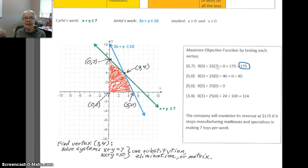175 is the maximum revenue, the most that this company can make in a week, if they don't build any mailboxes and if they stick to toys. So we now know that the way to maximize their revenue is to make no mailboxes and make 7 toys. All of the other mixtures, that is 5 mailboxes and no toys, no mailboxes and no toys, and 3 mailboxes and 4 toys, will bring in different amounts of money, but 175 is the largest. So this vertex, (0, 7), will maximize the revenue. Okay? All right. Talk to you later.